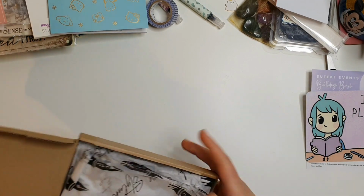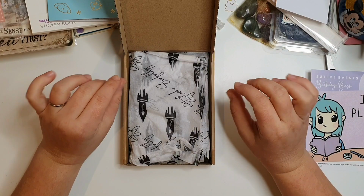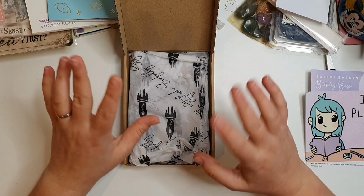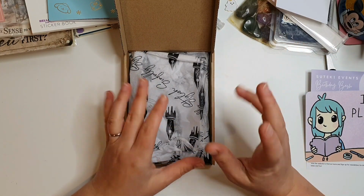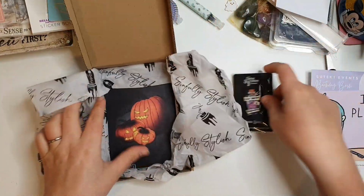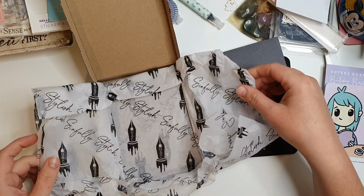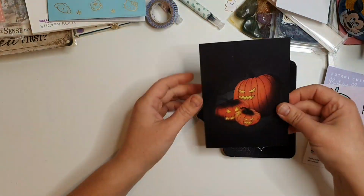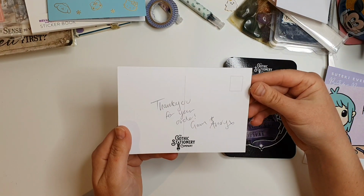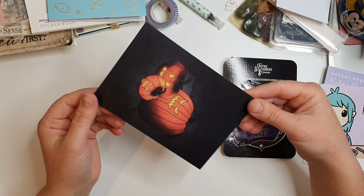Then he did the thing that he does. If you've seen my videos with my presents with my husband before, he likes to go on Etsy and Google and search for things that he thinks I will like, stickers. So he got me this, and this isn't stickers this time, but it has got some cool stuff in here. So this is from Sinfully Stylish. I've got a little pumpkin journal card that just says thank you for your order, Jen and Andy, the Gothic Stationery Company.